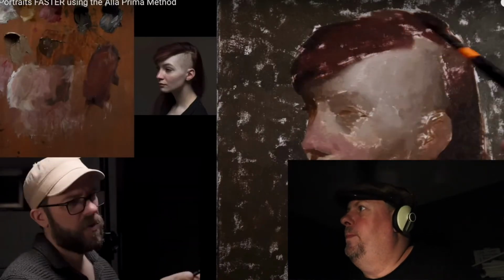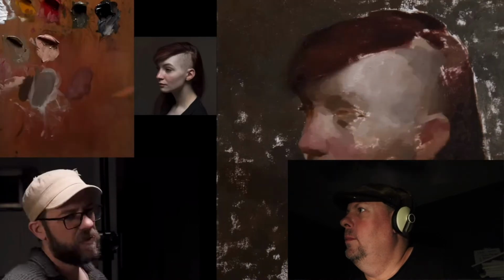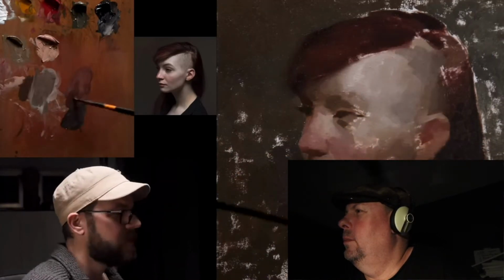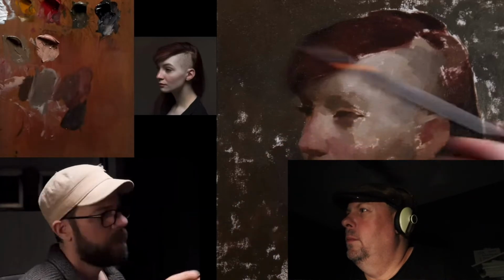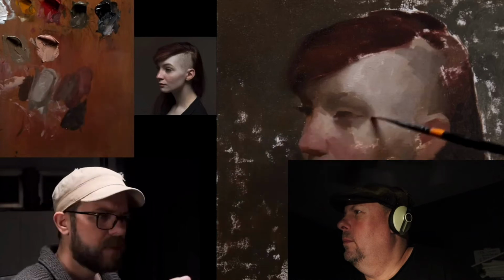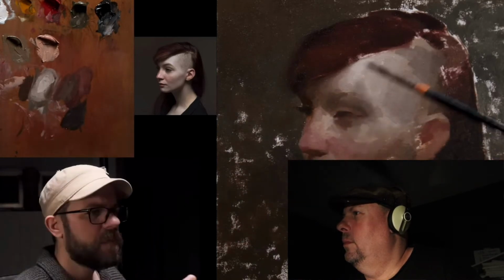Stage at the moment where I want to be refining the generic sense of color values. While doing this, will I also be advancing a little bit the drawing, advancing a little bit the form? Yes. But primarily what I'm focused on at the moment is trying to realize a full gamut of color and value that will represent this picture in the best possible way.